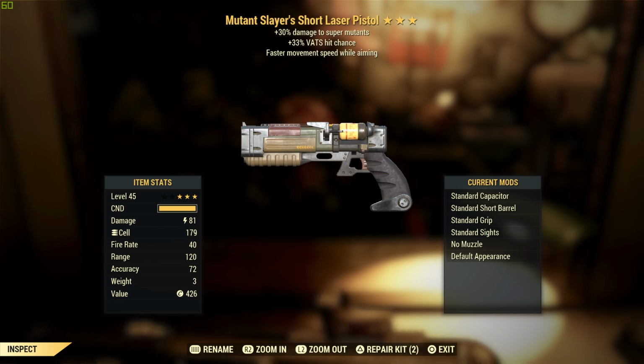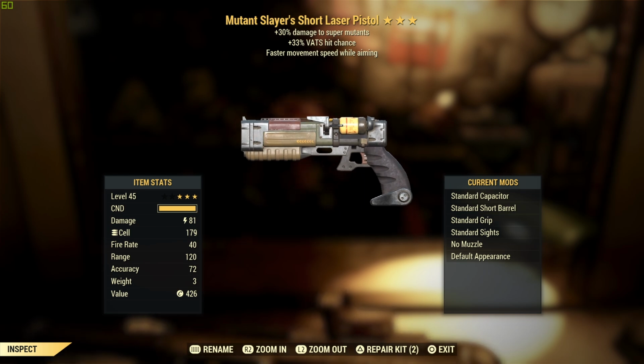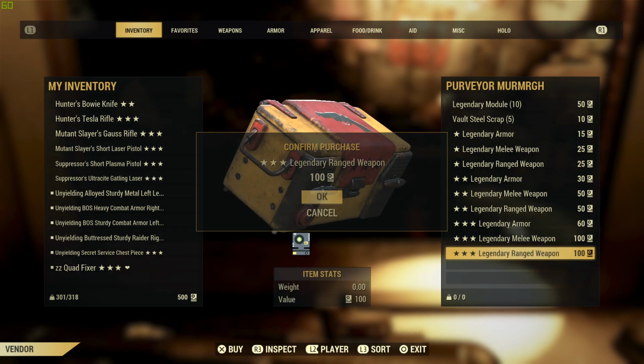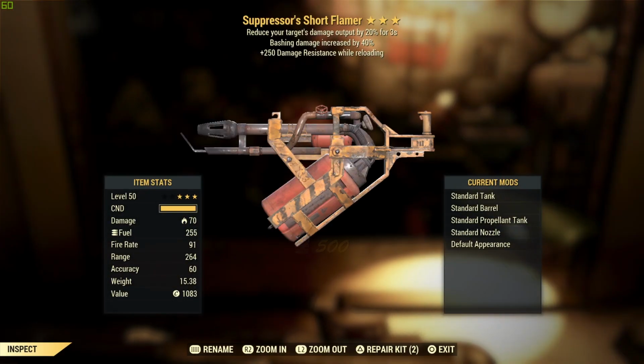I'm actually running low on Scrip at the moment. Not Scrip, sorry. Just legendary guns I've been hoarding. So I'm running a little bit low. So it's definitely getting Scrip. Let's go in again. Okay, suppressors again.